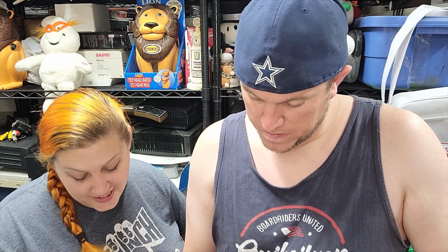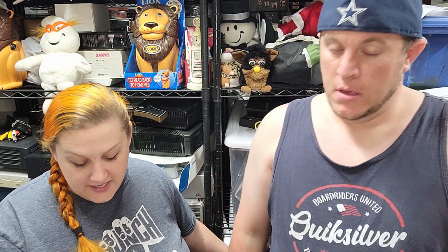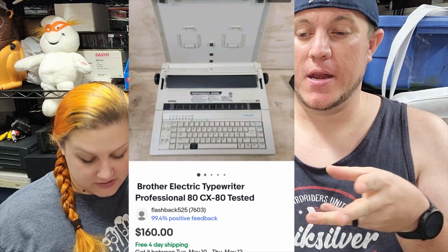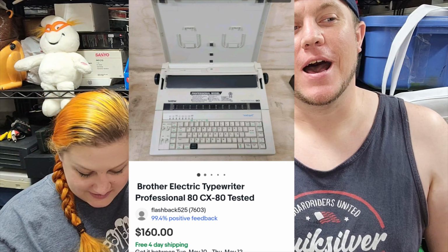And then we got this giant Brother electric typewriter. This is the professional 80 CX80 model. It is tested and it sold for $160. You can see on the screen here, this was $5, so it was super cheap. Sold for $160 on a Best Offer. Plus, it's going to Washington or somewhere pretty close, so I accepted a little lower on the offer because I knew shipping would be cheaper.